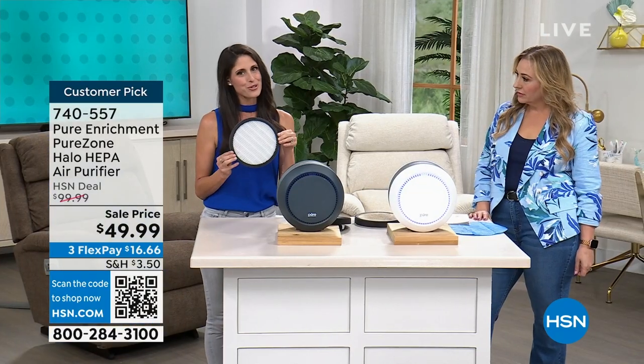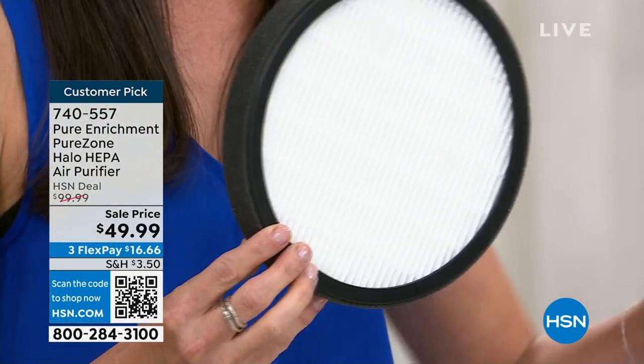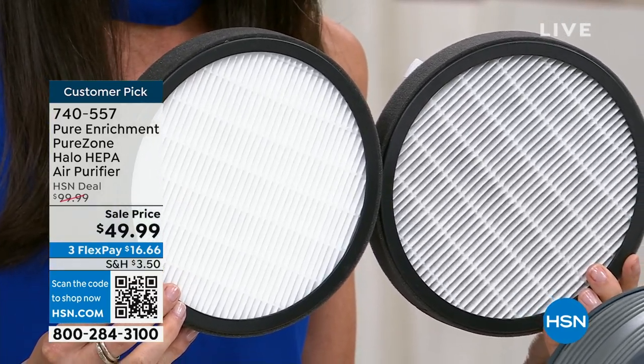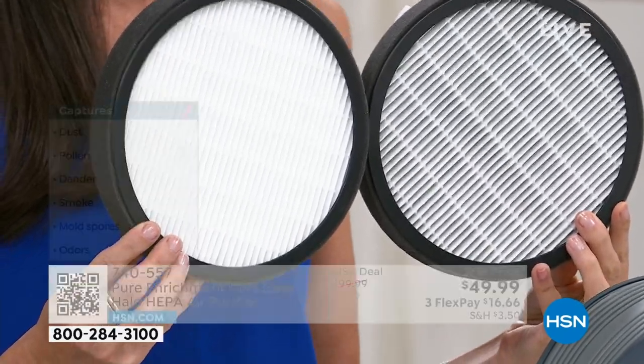On the other side, that's the true HEPA. It always makes me smile because it's so pretty and it's so white, but it doesn't stay white. It gets really dingy and dark, and that's because it's picking up all those little things that you don't want to have in your body, in your kids' bodies, in your animals' bodies.